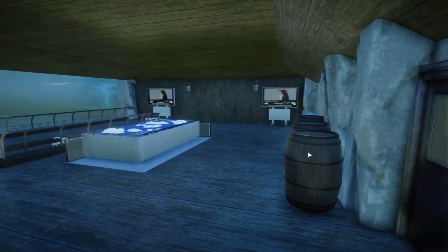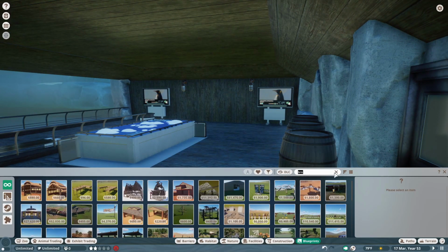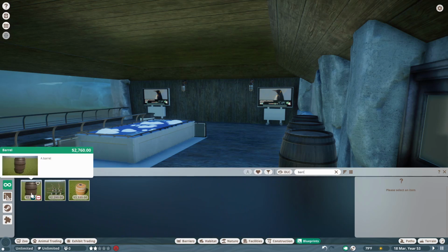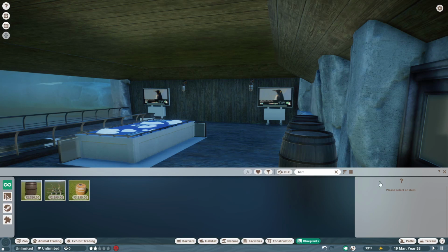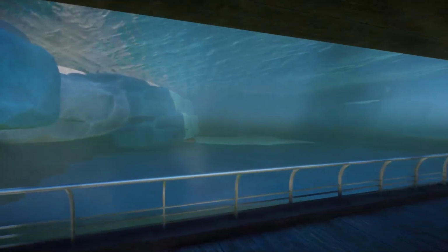I really like those. And the barrels there, shout out to, I believe it's just Goron, but let me double check, because I don't want to get that one wrong. That is by just Goron. He made the barrels there, which are awesome, and I love using those in as many builds as I can. So yeah, really good underwater viewing.